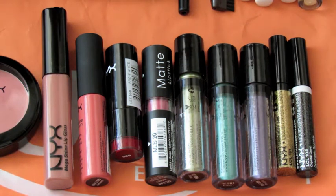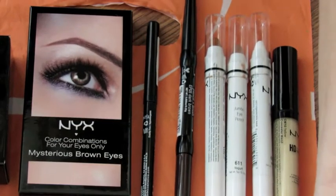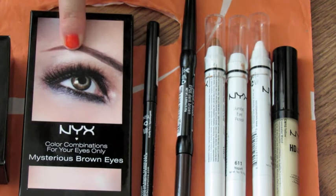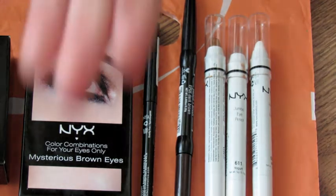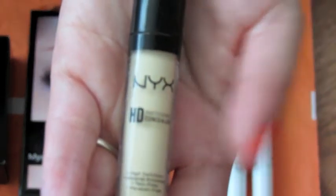I also picked up, let me show you some of the stuff down here. So I also picked up a few eyeshadow palettes right here, and then just some concealer, and I'm going to show those to you as well. So I picked up this yellow NYX HD Photogenic Concealer, and yellow is a great color to use for under the eyes.